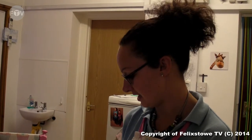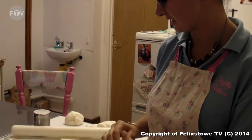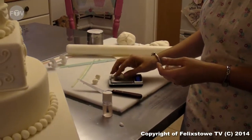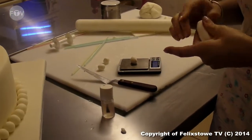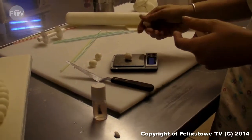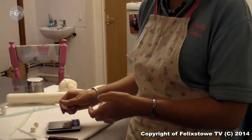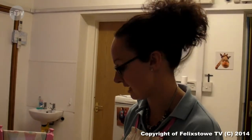I'm just using the scales to weigh out. So all the brooches are the same weight, so then I know that they'll all be the same size on the side of the cake, which again is something you want to have them all the same. Because when people are paying this kind of money for wedding cakes, they don't want to have one brooch that's big, one brooch that's small. Yeah, you want to have them all the same. It's going to be perfect.